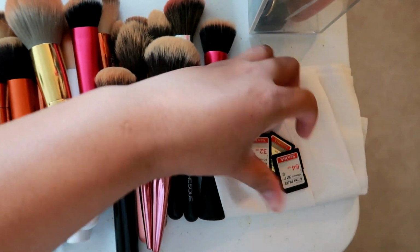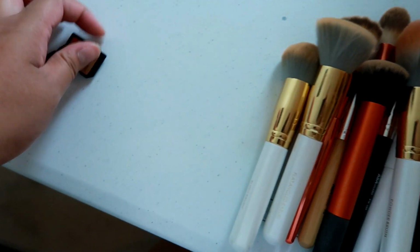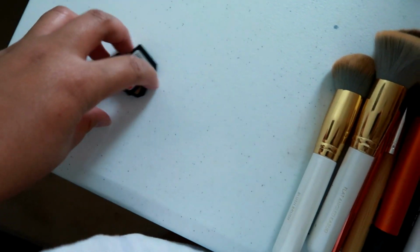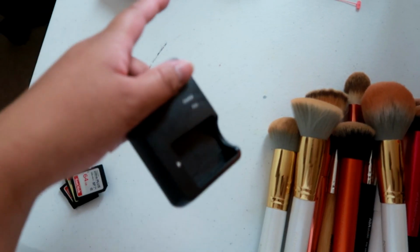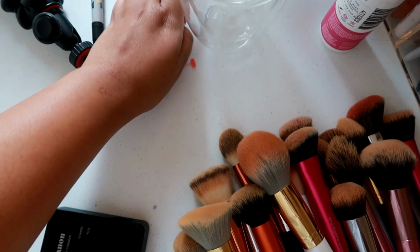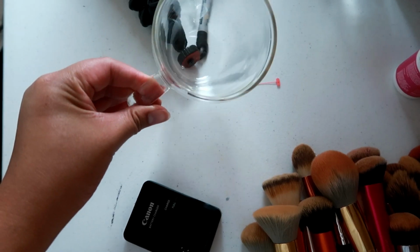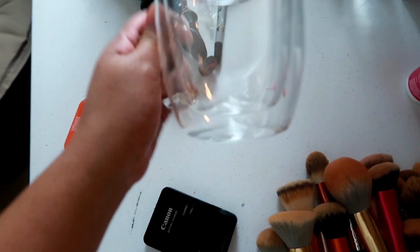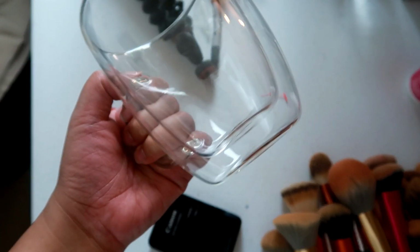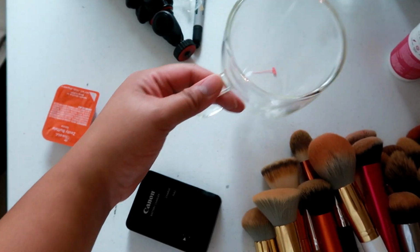So yeah, I have my SD cards here because tomorrow, if I'm on break or something at work, I'm gonna try to edit some of the videos. And I'm also gonna charge my Canon G7X, which is the one I'm using right now, later. Look at this clear mug, you guys. If you're literally interested, you can DM me. I think there are like 3 people who are interested in this mug. I'm gonna try to leave the exact mug in my description box below if you guys are interested in this clear mug. I like using this for my coffee.